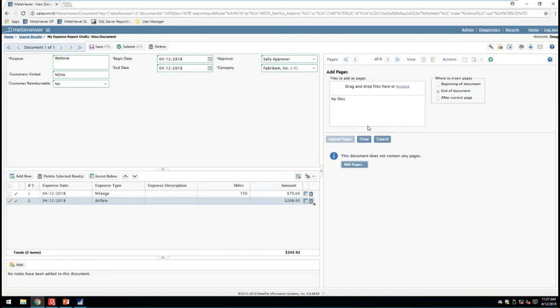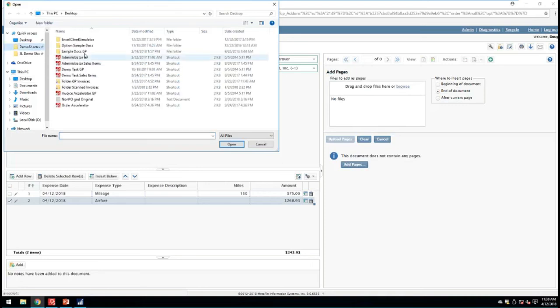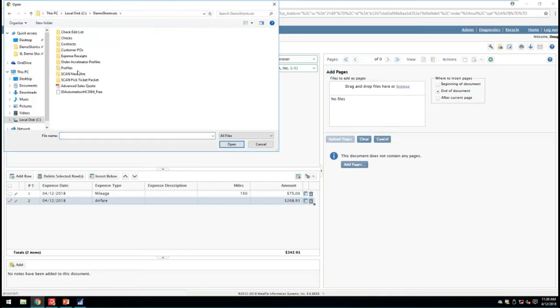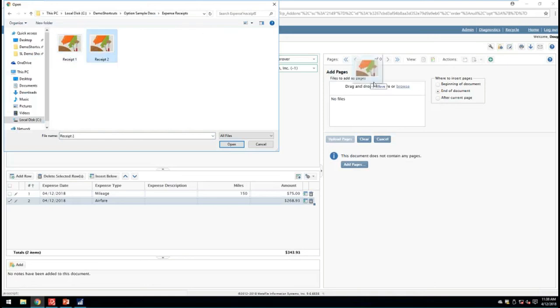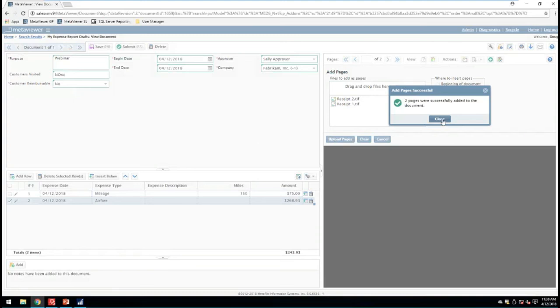If I scanned all my receipts or took a photo of them with my phone and they all uploaded to my Dropbox or something like that, I can then access those documents. I can say browse, and if I open those documents up, my receipts, I can simply drag and drop those over into my browser here and say upload those pages.